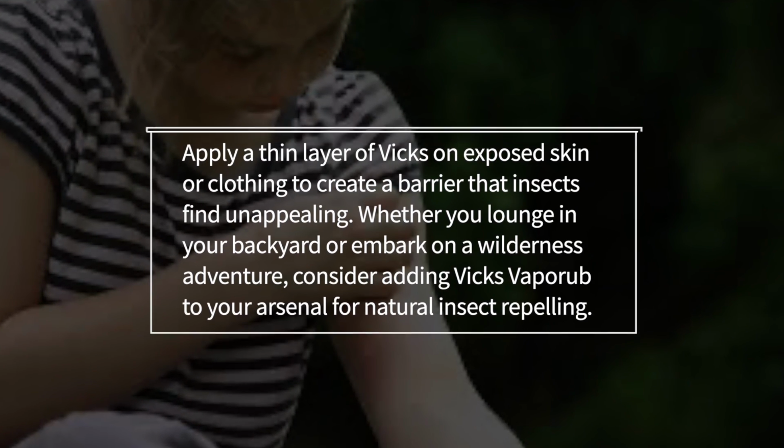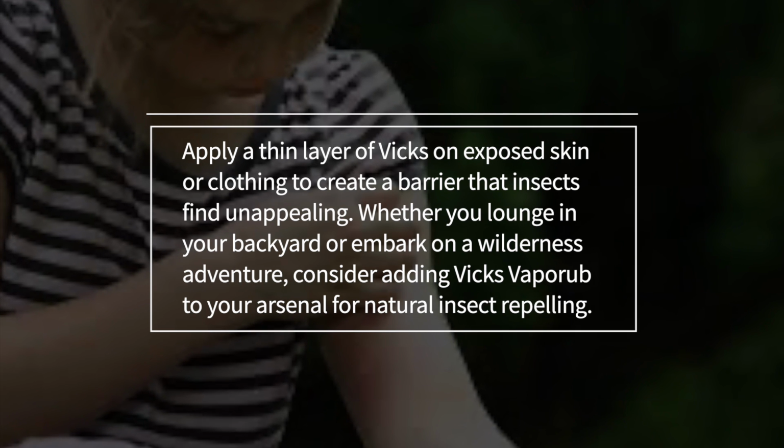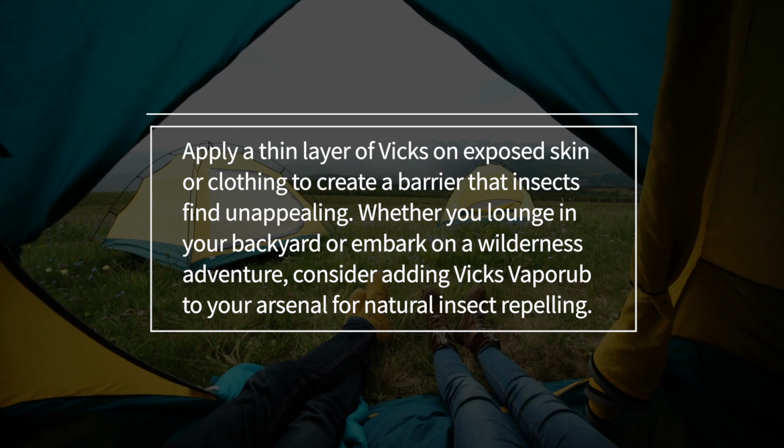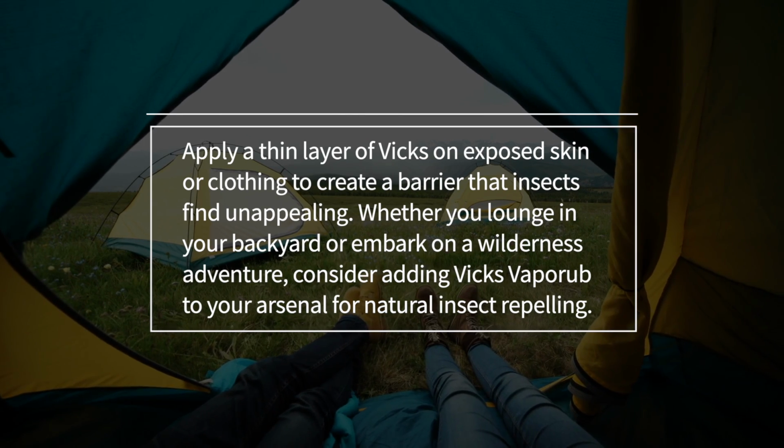Apply a thin layer of Vicks on exposed skin or clothing to create a barrier that insects find unappealing. Whether you lounge in your backyard or embark on a wilderness adventure, consider adding Vicks Vaporub to your arsenal for natural insect repelling. 2. Lubrication of a squeaking door.